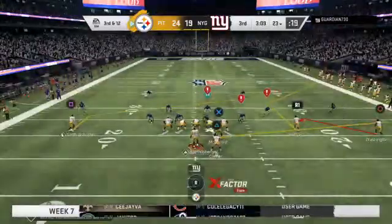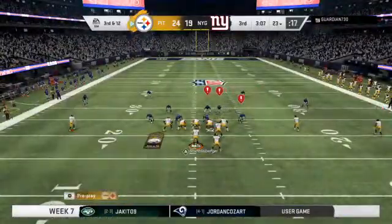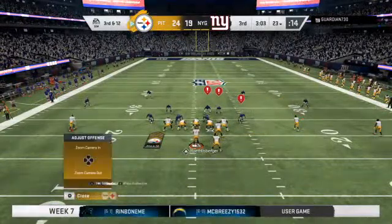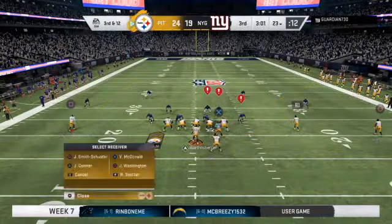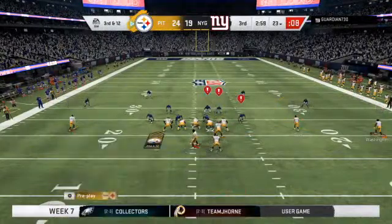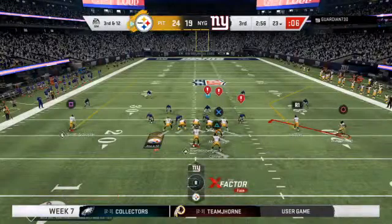And defensively, a dime look here. 6 DBs on 3rd and 12. No surprise at all. Check 59, Mike. Mike is 50. Good. 59. Record. Kill. 36. 32. Motion.